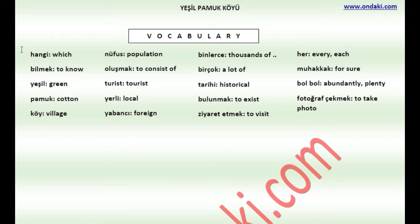Okay, let's see the words one by one. So hangi means which. Hangi is a question word and we can use it with nouns. Hangi köy, for example. So which village? Hangi köyde yaşıyorsun? Which village are you living in? Of course this must be a capital letter because this is the first word of the sentence. And bilmek means to know. So we can say, for example, hangi şehirleri biliyorsun? Which cities do you know? Hangi şehirler is which cities. Hangi şehirleri biliyorsun? Which cities do you know?